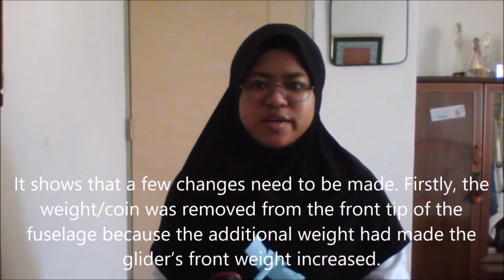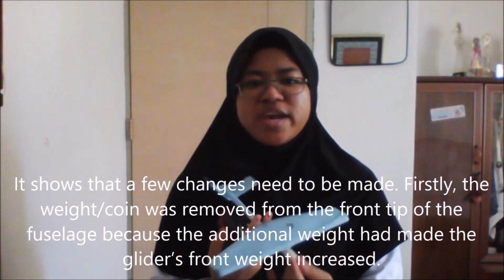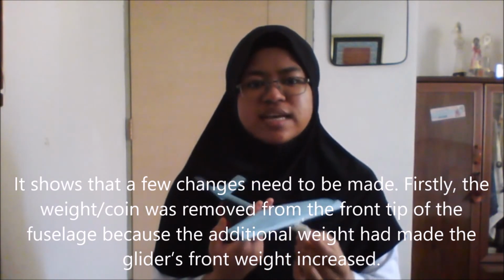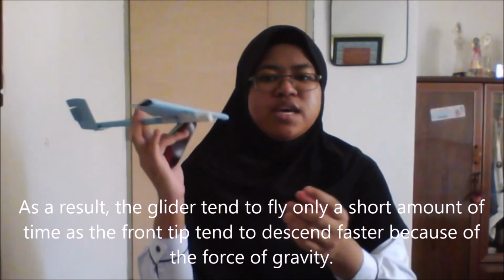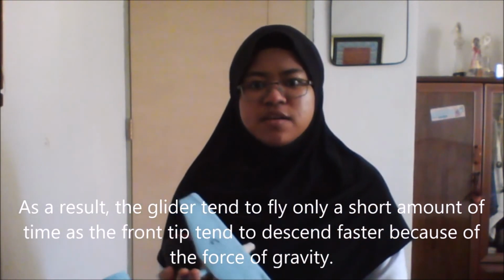Firstly, the weight and coin was removed from the front tip of the fuselage because the additional weight had made the glider's front weight increase. As a result, the glider tended to fly only a short amount of time, as the front tip tended to descend faster because of the force of gravity.